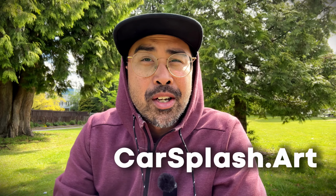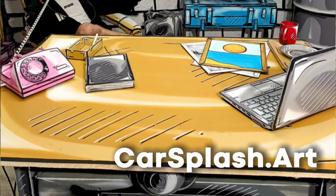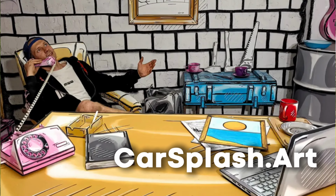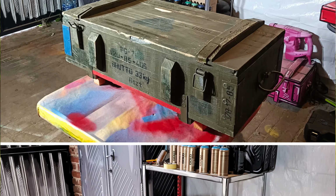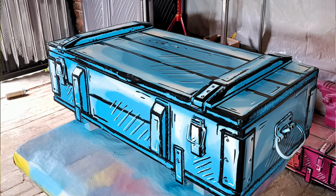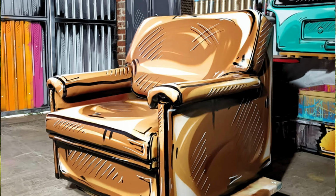I was further inspired by the art of Michał Koziołek. He goes by the name CarSplashArt online, that's his online handle, and he mainly draws these anime-inspired cars, but he also has this really fun series that fits perfectly with this kind of illustrated 2D cafe comic book style. So check out these objects. They are all real, but they look like comic book illustrations.